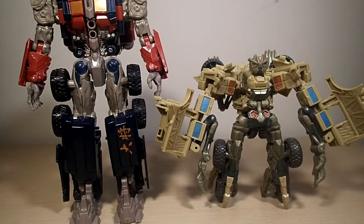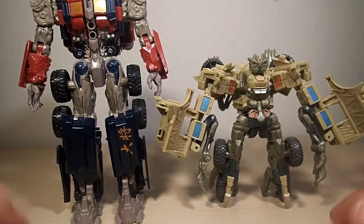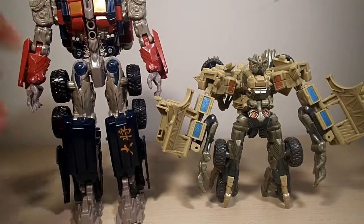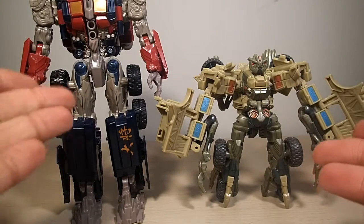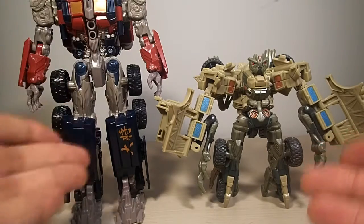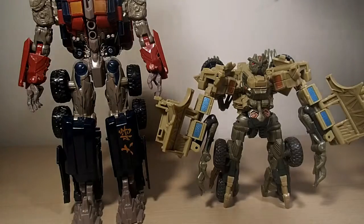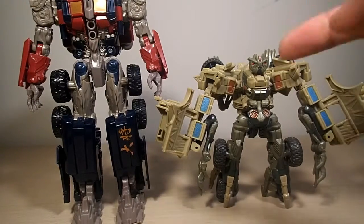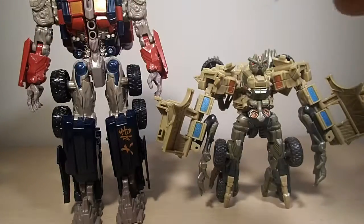See, these guys came out in a Versus pack as well back in, I think, 2008 or 2009, or maybe 2007. One of those three years. I can't remember what the Versus pack was called, but he's a Voyager. He's obviously big enough to best this guy. If they'd made this guy a Voyager, it would have made more sense, and he would have been a much better figure. Or if they had made a movie deluxe in the first movie.